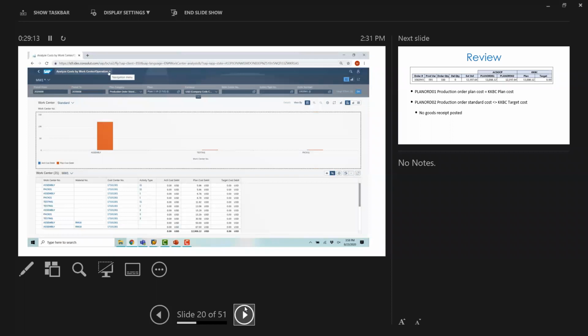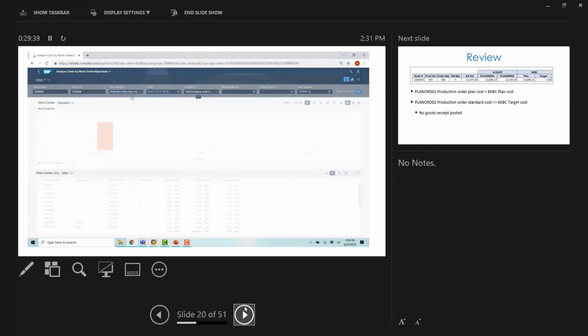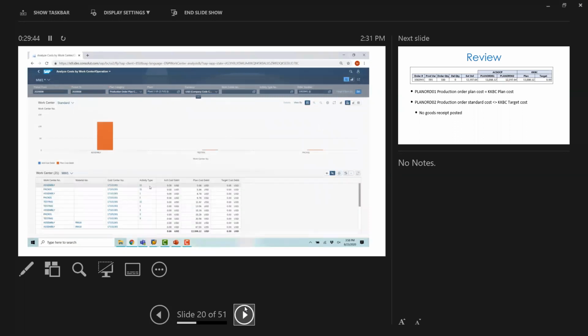Now, over here in the Analyze Cost by Work Center Fiori app, here's the filter for plan category. And you can see that I've included a filter for my order number. I have no actual cost yet. I do have plan cost. I have no target cost, even though you've seen a preview of that. I have no goods receipt for this order. And again, I can change my filter here to pick up plan or target. They won't be any different right now for this order because there's no order activity yet.